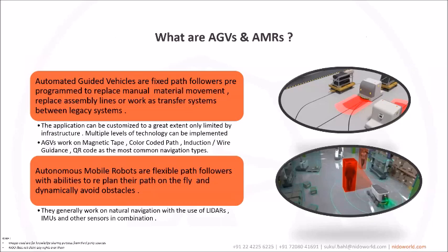So AGVs are fixed path followers. They are pre-programmed. They can replace material movement. They can replace assembly lines, or they can even work as transfer systems between, say, two conveyors or previously implemented automation systems. The advantage here is that the robot and the application are separate. They can be customized pretty much to an infinite amount. The only limitations are the infrastructure, the initial cost, the technology level.